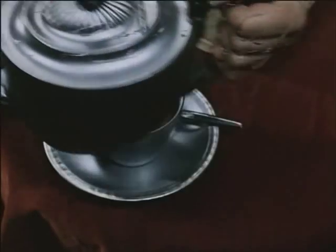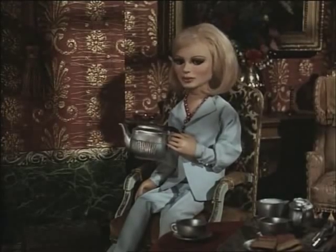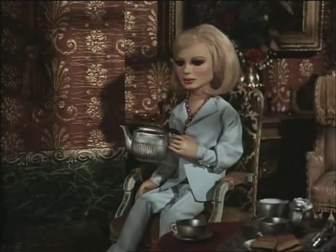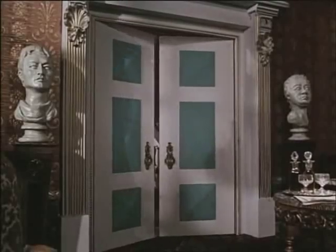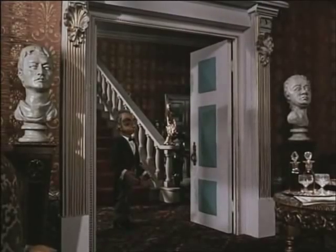International Rescue, England. International Rescue, Lady Penelope speaking. This is a hot one, Penny. Foreign agents are fleeing Britain. They must be stopped, and you've only got a couple of hours. You rang, m'lady?